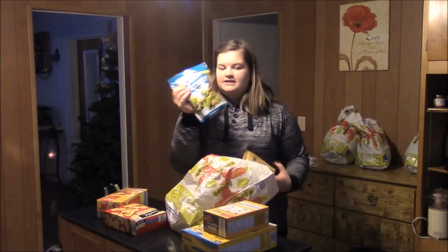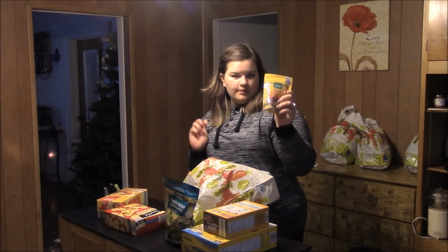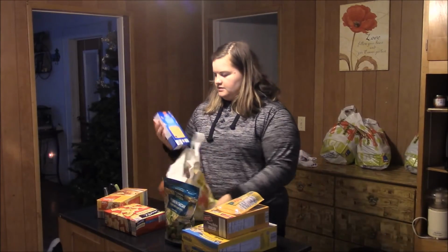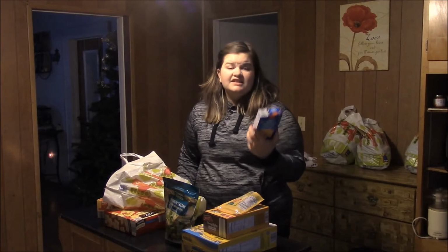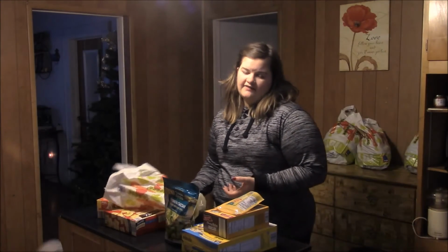Then we picked up some croutons to go in salads. And my husband picked up some real bacon bits. And a single box of macaroni. It's supposed to be like the Kraft mac and cheese. I think it tastes pretty comparable. And they're like 33 cents per box. We just like to kind of have them on hand.